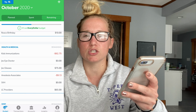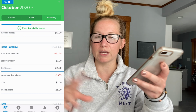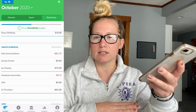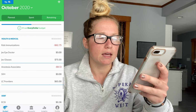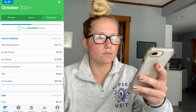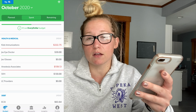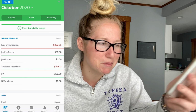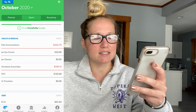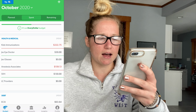So I'm going to just take that out of our medical account and bring it in as income from our savings account into our checking, and that will cover that expense. And I spent the $30 at the copay for the eye doctor, and I have not gotten glasses yet. Obviously, you can see I'm still wearing the same glasses. So I need to order glasses. I have $75 remaining in that category to get glasses.